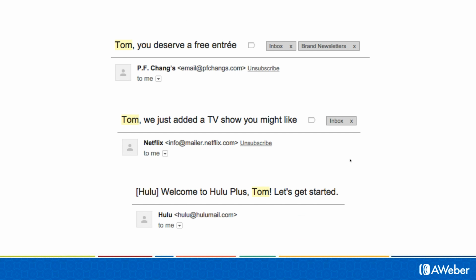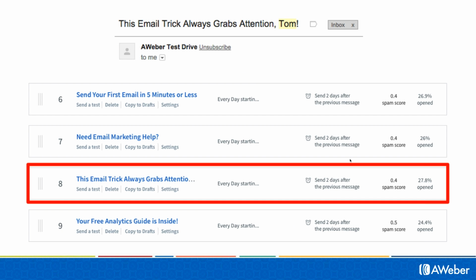A few here, like I personally love Netflix is a great source to look at when it comes to sending personalized content. I know that they're following my behavior, what I watch, and what my interests are. So when they send me an email that says, Tom, we just added a TV show you might like, I know that it's probably going to be in line with my interests, and because they called me out by name, I'm more likely to open this.